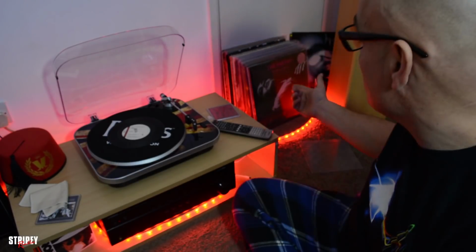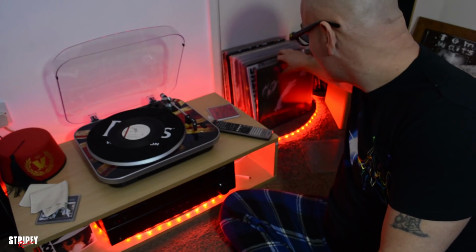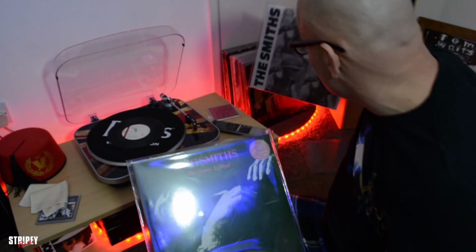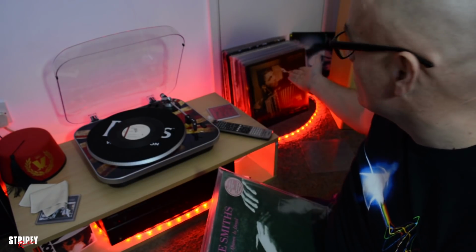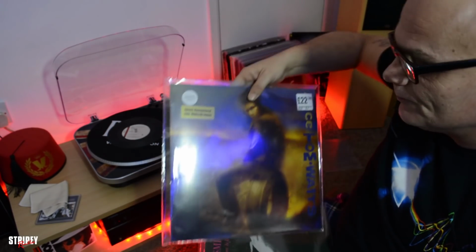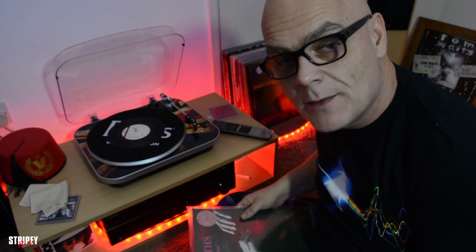And obviously over here is my vinyl collection with a new addition at the front there. I now have The Queen Is Dead by the Smiths, so it's either The Queen Is Dead or Meat Is Murder on the next playing. Obviously me Tom Waits. Another new addition, The Beautiful Maladies, but I've got to be a bit patient at the minute.